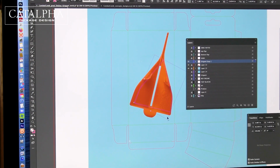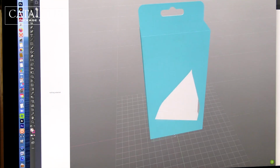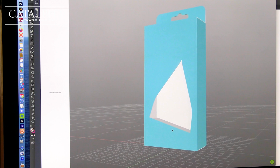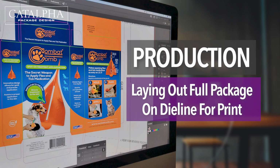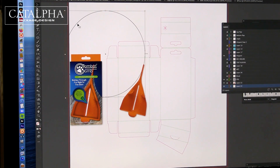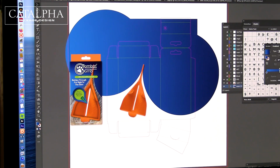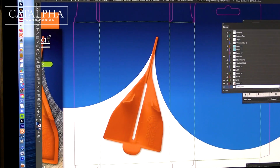3D software is used periodically to check the final Dieline for accuracy. The client has chosen one of the layouts with edits to move forward with, and we begin laying out the full package on our Dieline, working in the modifications from our client feedback.